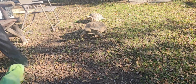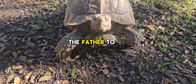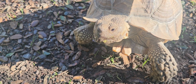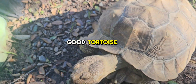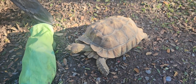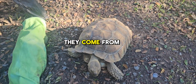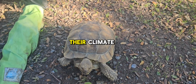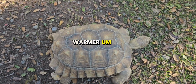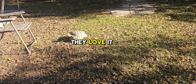Okay, and this is Spike. He's our biggest male, and he is the father to the little baby tortoises that we have. So this is him, and he's a very good tortoise. He's very sweet. He's very friendly. They're actually very friendly tortoises. And they are African Sulcata Tortoises. They come from the African desert. So their climate should be warmer. 70 degrees is good. 80 is fine. They love it in the summertime.